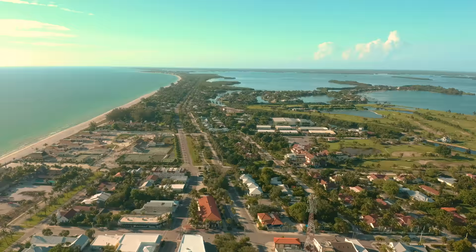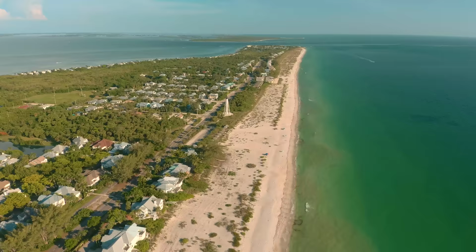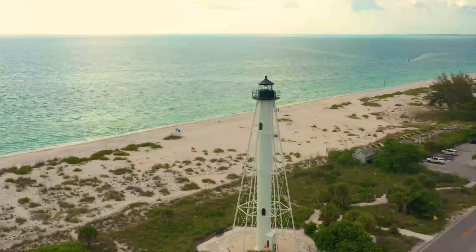The Boca Grande Pass is considered one of the world's best tarpon fishing spots. There are two lighthouses on Boca Grande. The first, the Gasparilla Island Lighthouse, originally built in Delaware in 1888, but later moved to Gasparilla Island where it opened in 1927. You can climb to the top when it is open.